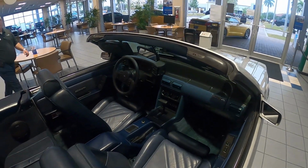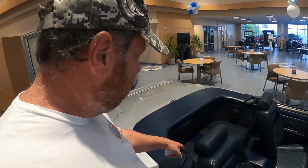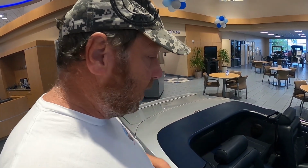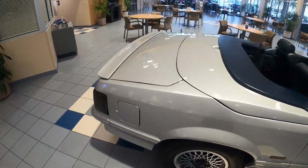Oh, I see McLaren. It's a strange back seat. It's almost like it doesn't have a back seat. I don't know, if you guys have a convertible of this Fox body, is that what the back seat of a convertible Fox body looks like? That's your first assessment. So.